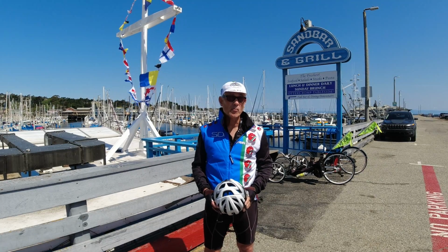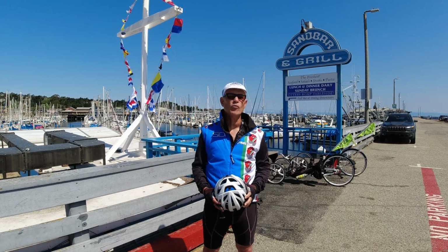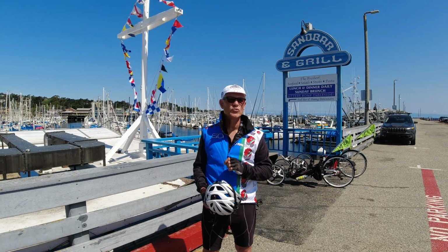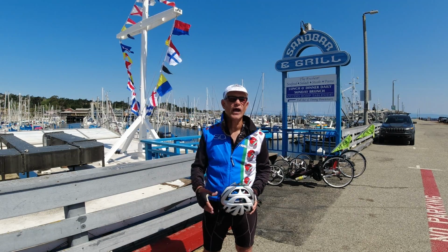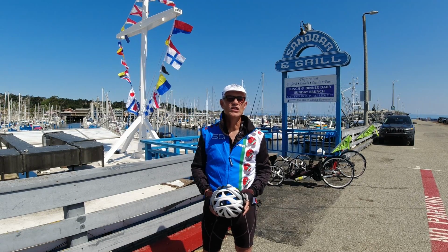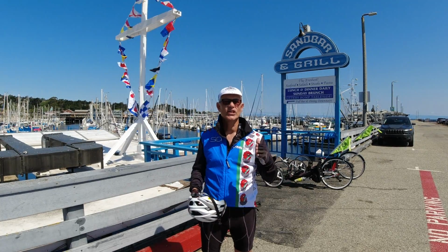Hello everyone, today we are in Monterey, California, and we're going to be starting in Marina, California, taking the Monterey Bay Trail into town, and then if the traffic isn't too bad, we're going to try to go all the way to Pebble Beach. It should be an absolutely beautiful ride. The weather is perfect. Let's check it out.